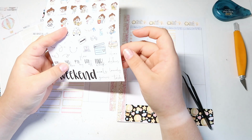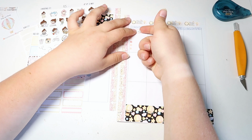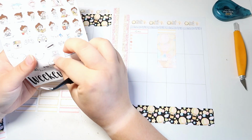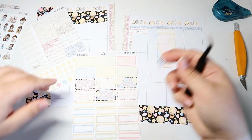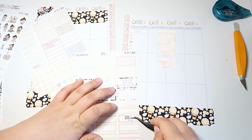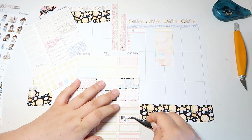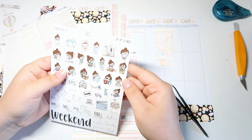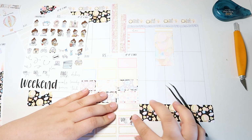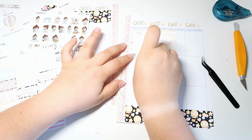Let's see. We're gonna do clean as our header here, because I do have a header from ReddHeadStickers that's chores, but this is specifically to do before she gets here. And then we are going to use the day off sticker, because technically that will be my only day off, even though I'll be off, you know, on definitely Saturday or Friday. Okay, let's do... We'll use our planner girl. Okay. And this is the day off.